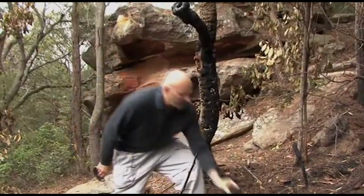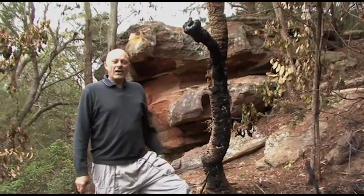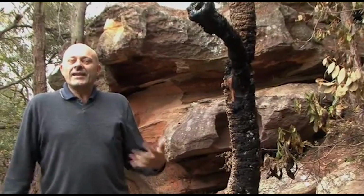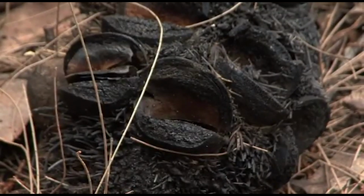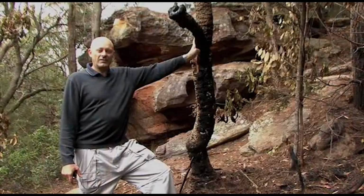This is something interesting. Just behind us, we have a Banksia serrata, old man Banksia. That's one of its cones. This is how this plant breeds. Without fire, you wouldn't have the cone open and spread the seeds. From the ruin, the death of the parent, comes the rebirth of the child.